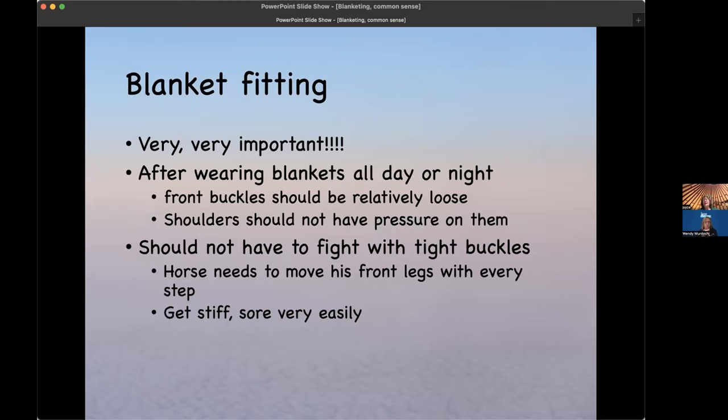So we have blanket fitting. Do you want to wear a jacket that's too small all day and all night, that's too tight in the shoulders, so every time you go to lift your shoulder, it pulls against your upper arm? How are you going to feel? How are you going to feel in 2 hours, much less 24?